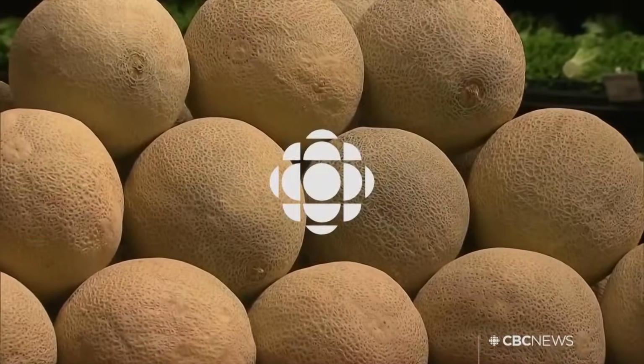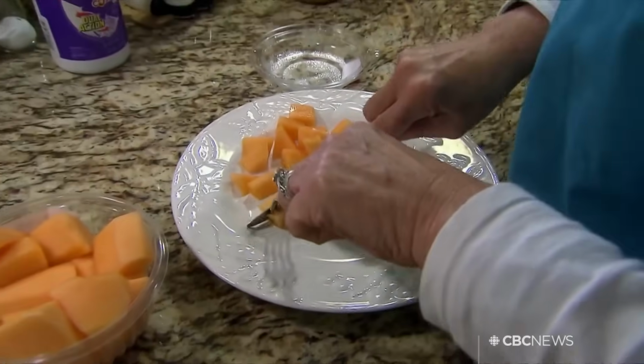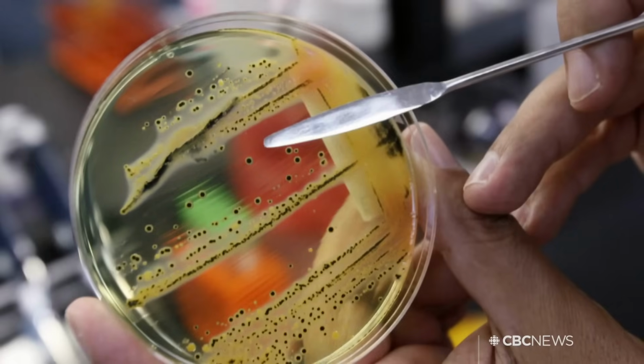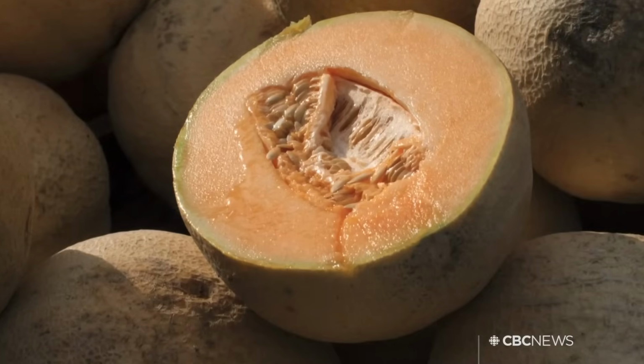Let's break it down. A salmonella outbreak linked to cantaloupe kills several Canadians and sickens over 100 more. It's really the tip of the iceberg. There are probably many, many more cases. Kids and seniors are now the majority of those being treated. People are scared. They don't want to get sick. Salmonella bacteria is also contagious. It has no taste or smell, so you'd never know.